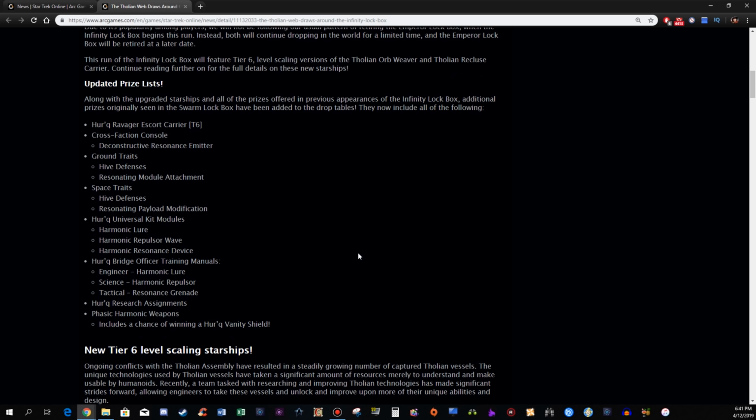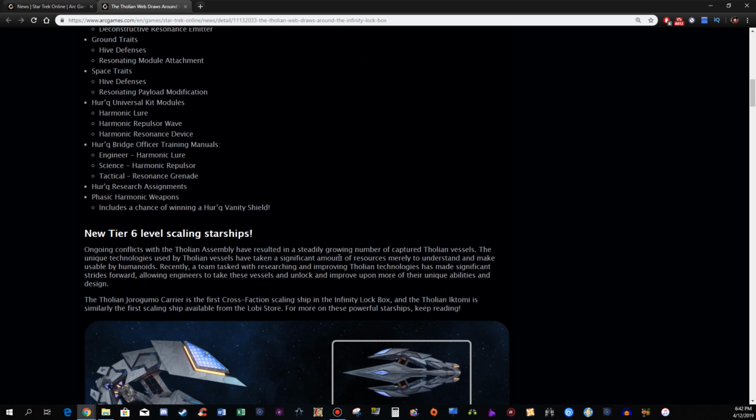Along with the upgraded starships and all the prizes offered, in previous appearances of the Infinity Lockbox, additional prizes originally seen in the Swarm Lockbox have been added. These now include the Herc Ravager Escort Carrier, Tier 6, Cross-Faction Console, Deconstructive Reconnaissance Emitter, Ground Traits, Hive Defenses, and Resonating Module Attachment, Space Traits, Hive Defenses, Resonating Payload Modification, Herc Universal Kit Modules of Harmonic Lure, Harmonic Repulsive Wave, Harmonic Resonance Device, Herc Bridge Officer Training Manuals, Engineer Harmonic Lure, Science Harmonic Repulsor, and Tactical Resonance Grenade, Herc Research Assignments, and Phasic Harmonic Weapons, including a chance of winning a Herc Vanity Shield. So a whole bunch of Herc Swarm stuff.